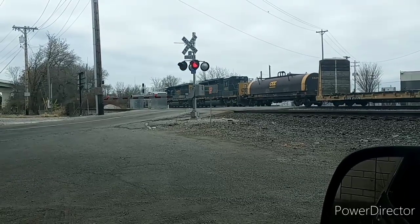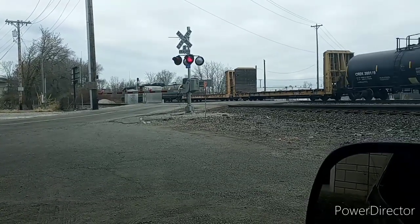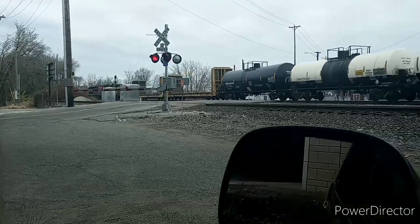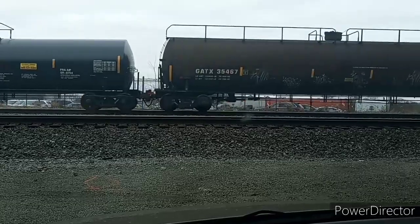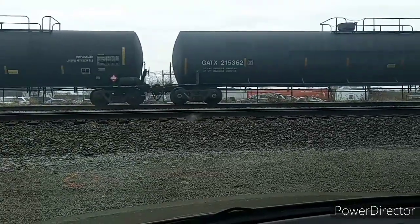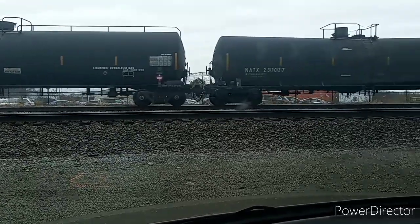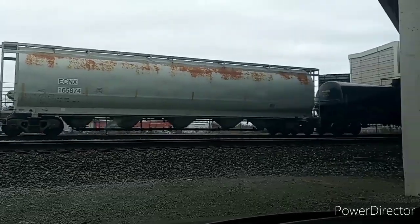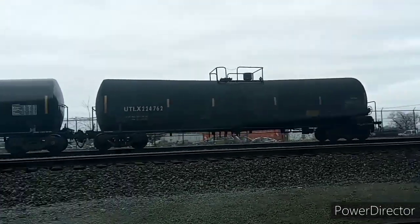A decent first catch. A pair of SD43 rebuilds lead a southbound manifest train. This train was fairly short today, and despite sitting there another couple hours, that was the only train I caught on Monday.